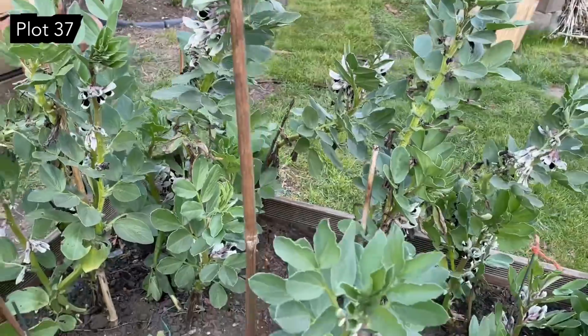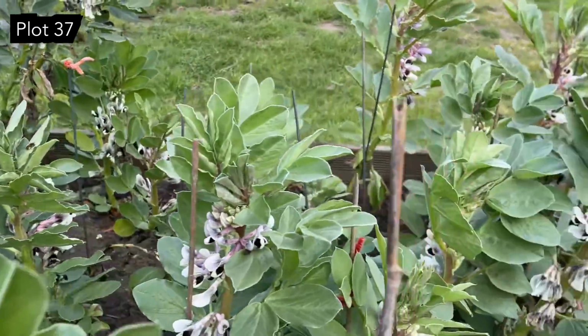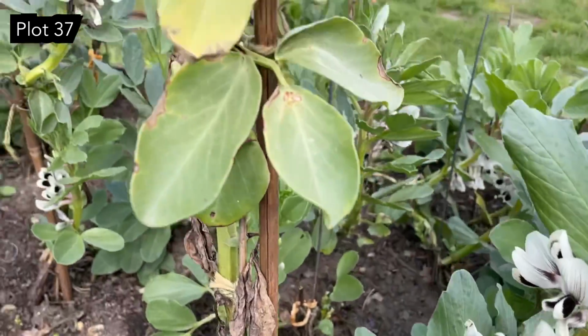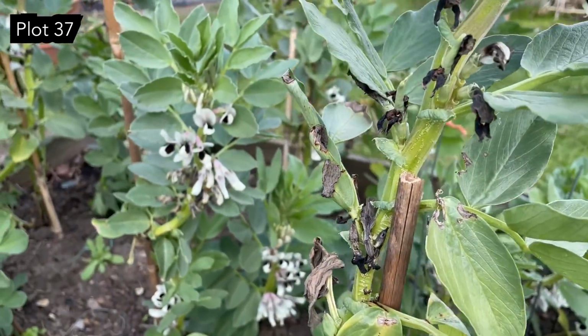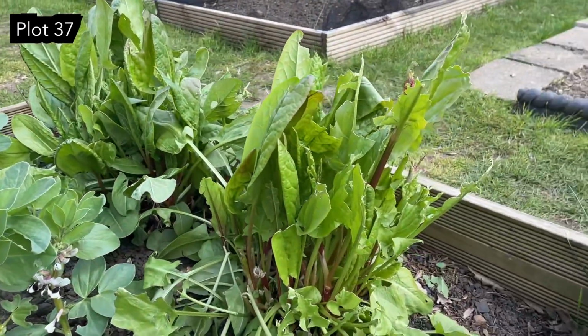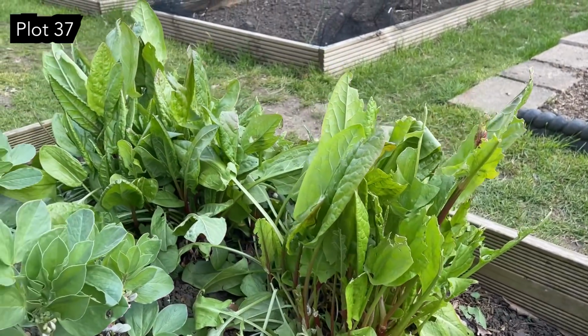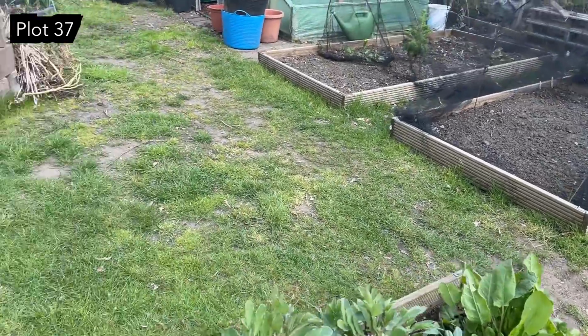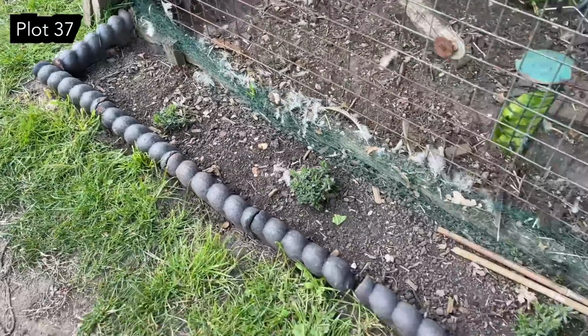So these are the tall ones, but even the shorties, which were the ones I planted afterwards, are coming along beautiful. Loads of flowers. They're not the tidiest looking plants, but we should get a good crop off them, so I'm happy. The sorrel looked immaculate until the chickens were let out of their lockdown, and now it looks shredded. But that is the way of things.